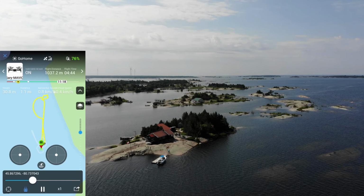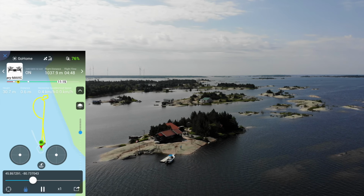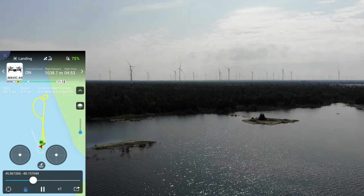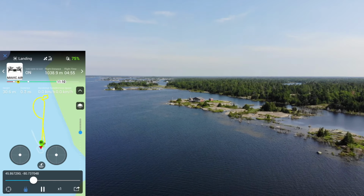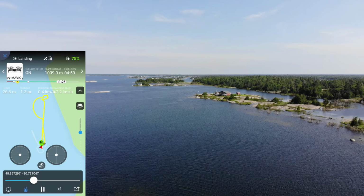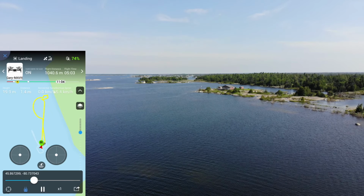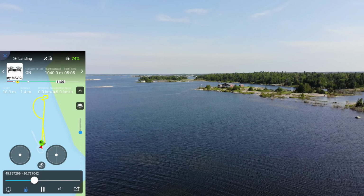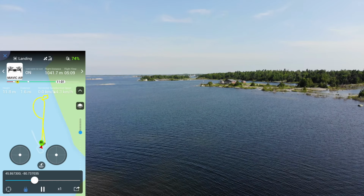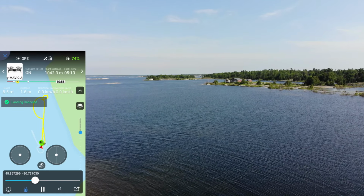We'll get to the home point, and then it'll turn around to its original orientation, as it does when it's doing a return to home. There we go, turning around. And it begins its landing sequence. You can see there on the telemetry that it's landing. At this point, the horizon looks pretty level. So I cancel the landing.